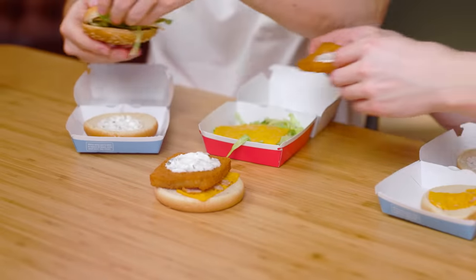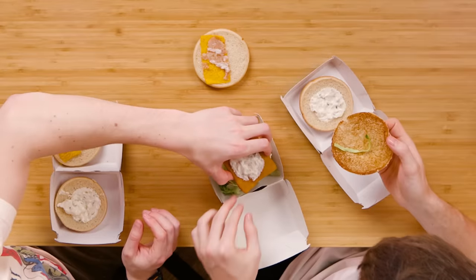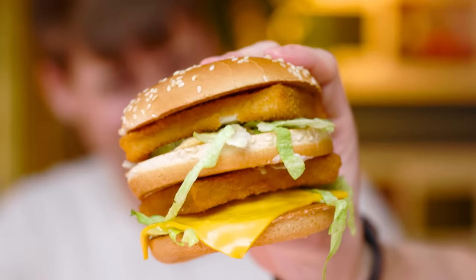All right, so bottom layer first. Boom. Right. Top one. Boom. The Big Mackerel. I'm pretty sure it's not mackerel. Okay.